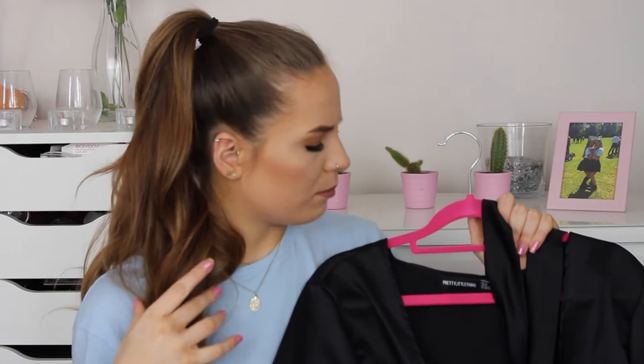And this was only £20, but Pretty Little Thing always have discounts, so you'll probably be able to get it for cheaper than £20. But I really, really like this and I'm so happy that I got it in the end. I got this in a UK 12 because I have larger boobs. That's the only thing I got from PLT.